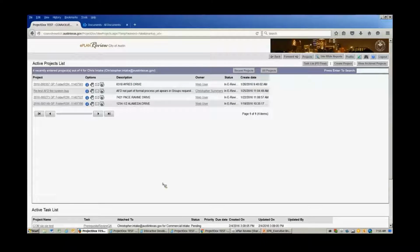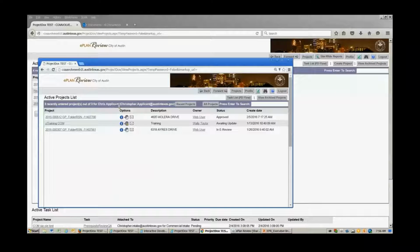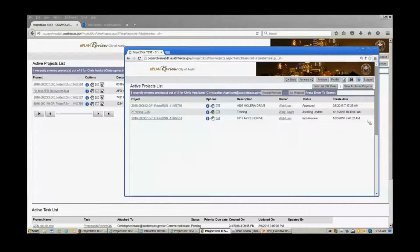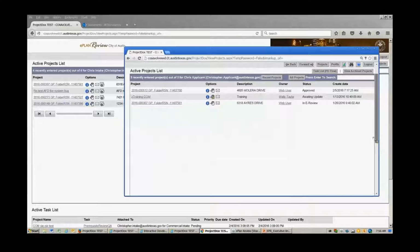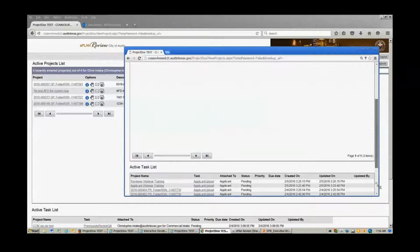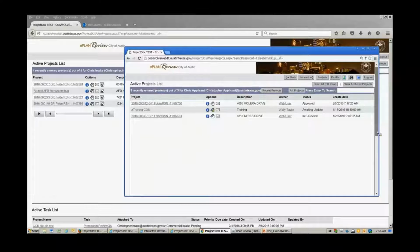And just to show you what it looks like in another browser, this is Chrome. So I have an applicant logged in here. And just for the sake of this presentation today, I've created multiple logins with different permissions and rights and roles. And I've used each browser for that different role so you can get a feel for what it might look like in a different browser. So you can see there is quite a bit of difference in what it looks like in Chrome than it does in Firefox, for instance. Although we still have our active projects list and then our active tasks list. And right now I'm obviously in the testing and training environment, so a lot of the projects that you see here are just there for testing and training purposes.